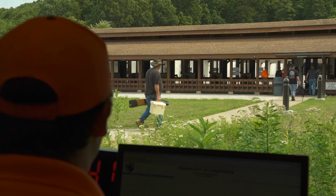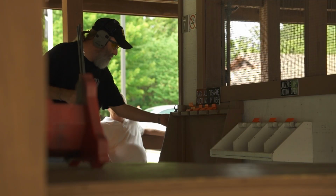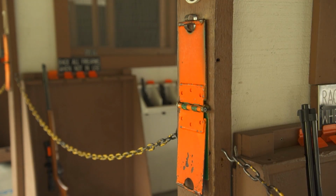Remember, hearing and eye protection are mandatory, so be sure to put it on before you go down to the firing line. You may only handle or transport firearms during a live fire session. You will know when it's a live fire session by the following. A, it will be announced on the PA. B, the booth plates are orange.